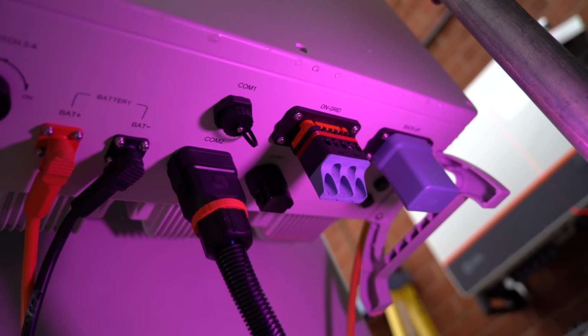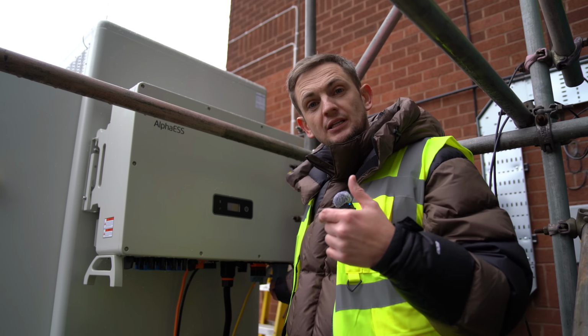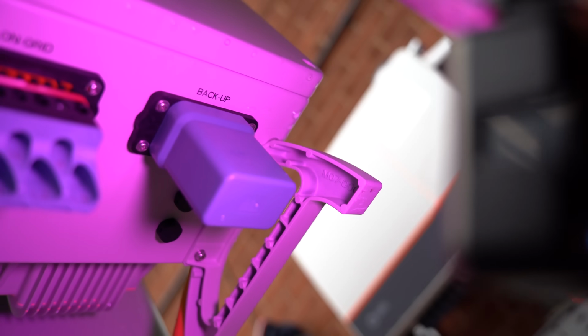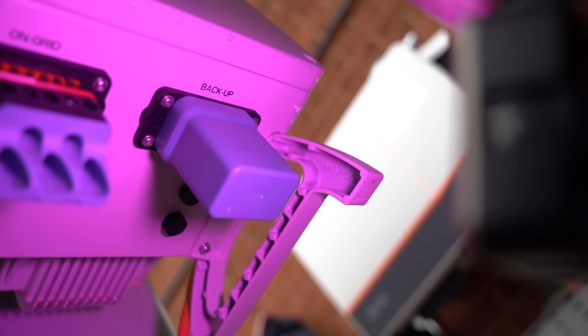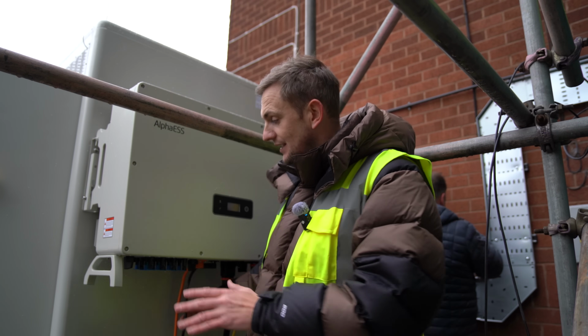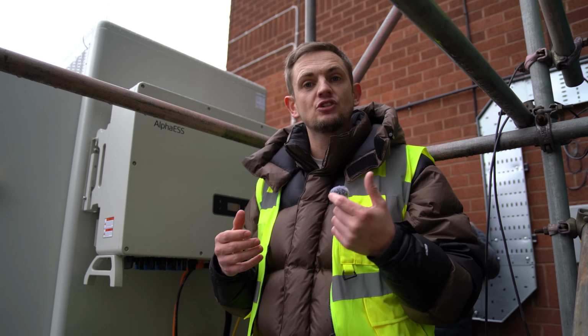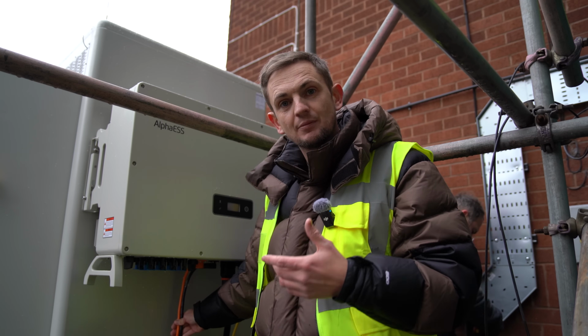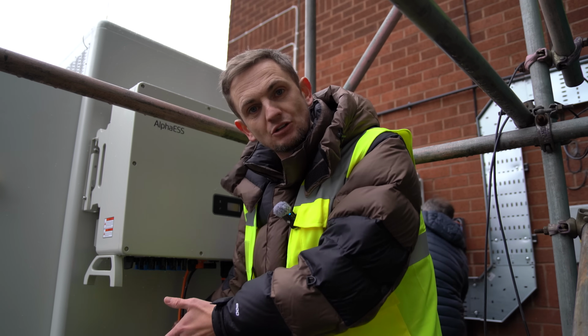You've also got backup, so if you want to back up the building up to 50 kilowatt, or you want to back up some critical loads, you can do that via this backup outlet. We've got our DC connections from our batteries, that's what's linking the inverter. When that PV energy comes off the roof, it'll travel straight through the inverter into these DC cables and go straight into our battery cells.